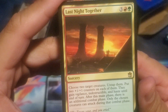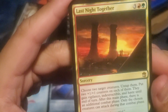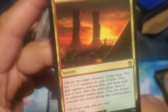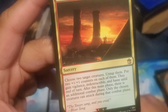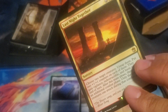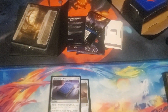Oh gosh, sorcery, Last Night Together. Tears for this moment. It's 3 green and red. Those are the Towers of Beryllium. I'm a nerd. Choose 2 target creatures. You untap them, put 2 +1/+1 counters on each of them. They gain vigilance, indestructible, and haste until end of turn. After this main phase, there is an additional combat phase. Oh god. Only the chosen creatures can attack during that combat phase. I wish you could also, with this, bring out an artifact. Bring out a 2 or 3 cost artifact, because that would be the Doctor giving River Song her sonic screwdriver. I'm just saying.